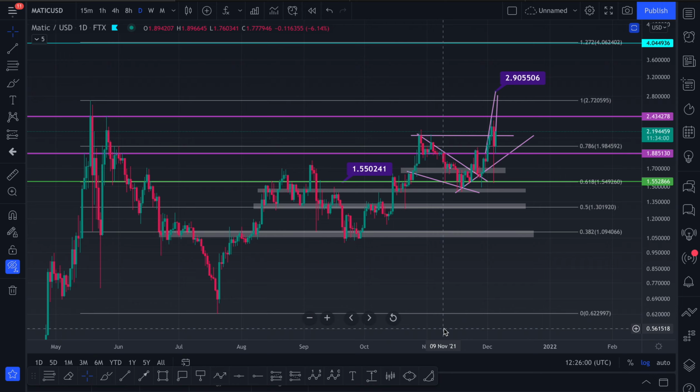We're going to take a look at Polygon Matic. So what's happened? Exactly everything as predicted. Of course we rolled over a bit more, but I've always given you $1.55 as the most important level for Polygon to hold if we want to reach our $6.50 bull market target. And that's what we've done exactly.